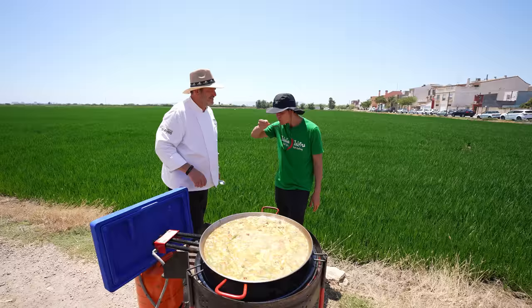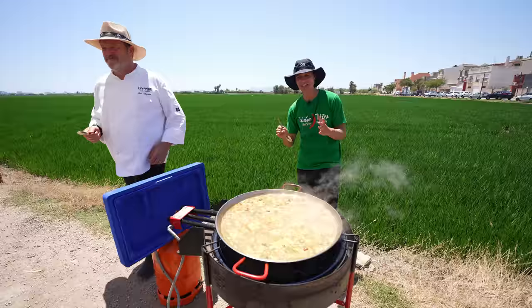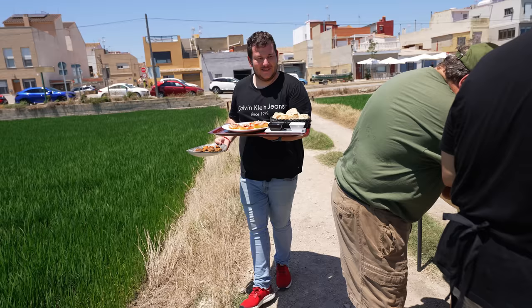So this is the final chance that you have to taste the salt and taste the ingredients before the rice goes in. Oh. Good? So good. The flavor of the chicken. Oh man, the fragrance, the sweetness of the green beans and the garrafo. It's all in there. As the paella continues to cook, we're starting on some appetizers.